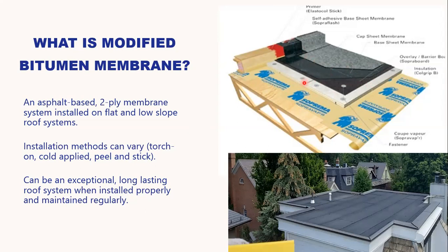Another important thing to consider is that each of these runs for the installation should be staggered. So the cap sheet membrane is going to be slightly staggered from the base sheet. Similarly, with the stripping membrane, it's going to overlap the field membrane, which is also going to create a lot of redundancy in this upturn here, which tends to be a weaker point.